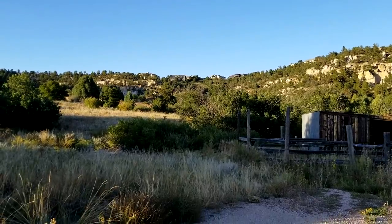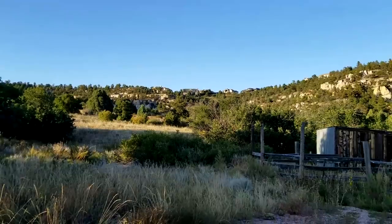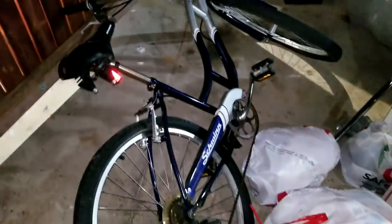There we go, ladies and gentlemen. Beautiful, beautiful causes up on the hill. Gorgeous weather. Ladies and gentlemen, our compactor is popping hot in Colorado. This is a beach cruiser, and that is the Jaguar by Schwinn. Look at that thing. It's just chilling.